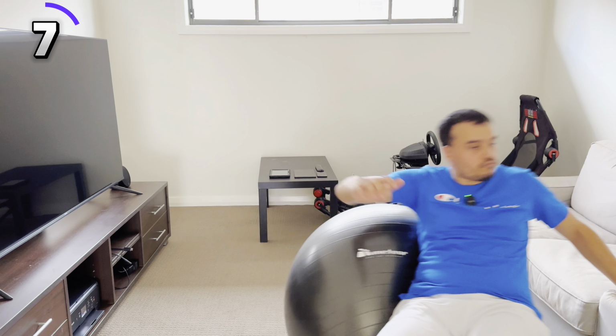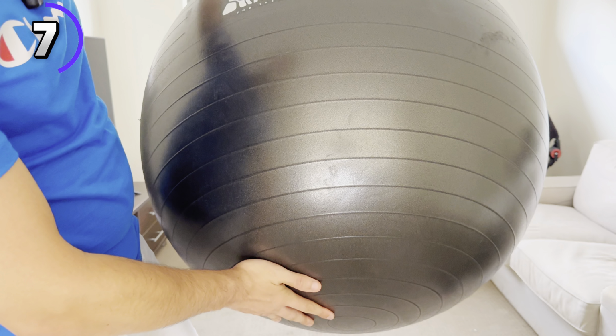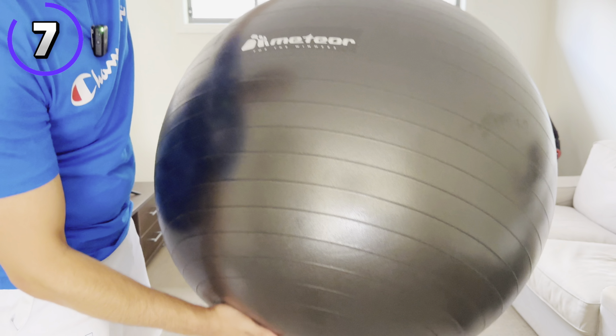Exercise ball. This is the biggest exercise ball they sell. Don't know the size. Looks like it's about a meter. Very decent. Pretty strong, holds a lot of air. Looks pretty cool and bounces pretty well.